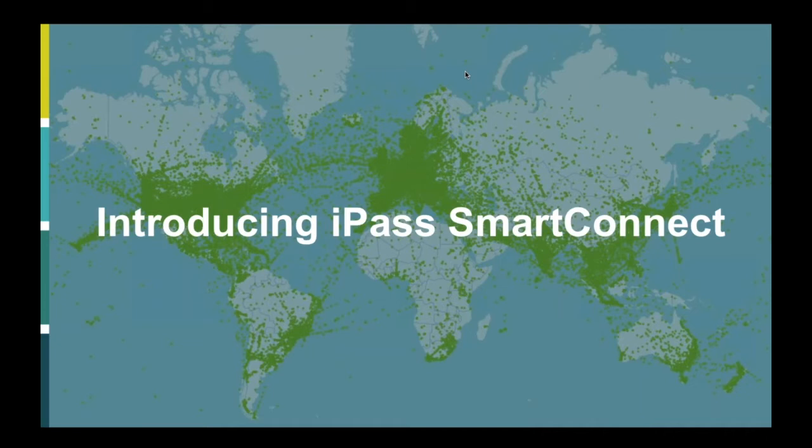With iPass SmartConnect, we are creating the first real-time picture of the location and performance of Wi-Fi hotspots worldwide. The big data portion included in this global map is extremely valuable, as we know unequivocally where hotspots are, how they perform, how devices are using them, and where our users are connecting. What you see here is a map of access points that iPass SmartConnect has identified since we launched the service in late December. As you can see, many of the access points are out in the middle of the ocean. That's an indication of all of the in-flight services that we're leveraging as well.